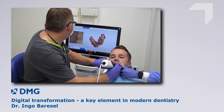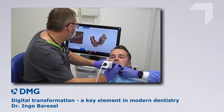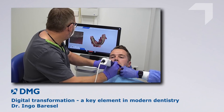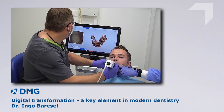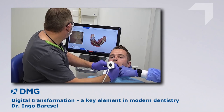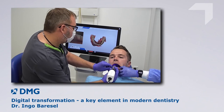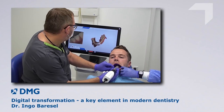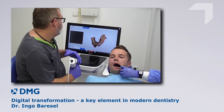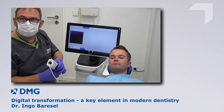So now you have to look at the scanner if there are some holes in the data, if there's something white, but this all looks very, very good. So we rescan a little bit. And that's it. Ready with the lower. We switch to the upper.